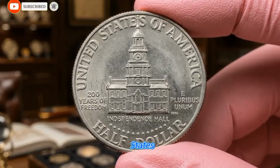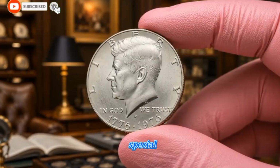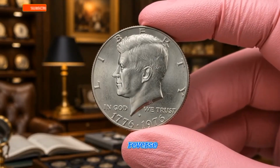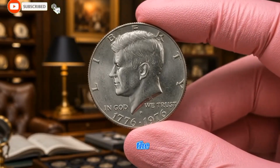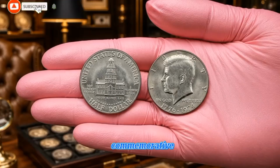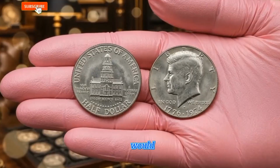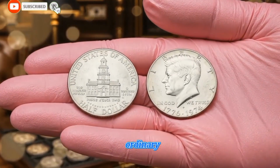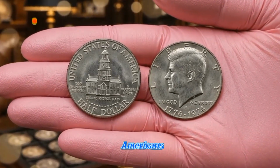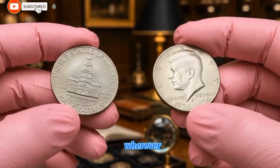The United States Mint decided that 3 circulating coins would receive special commemorative reverse designs: the quarter dollar, the half dollar, and the dollar coin. Unlike traditional commemorative issues that rarely entered everyday commerce, these coins would circulate alongside ordinary money, allowing millions of Americans to carry a piece of the bicentennial celebration wherever they went.